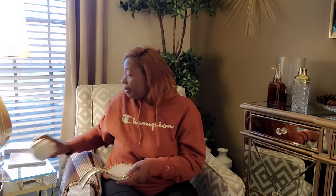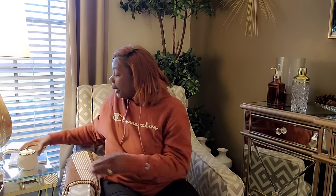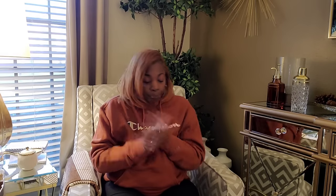But this is my newest gold items that I have. Like, I'm telling y'all, I am the queen of this gold and white. I love it so much, and it is so stinking cute.